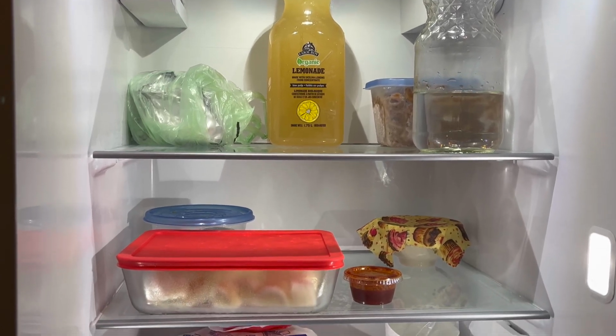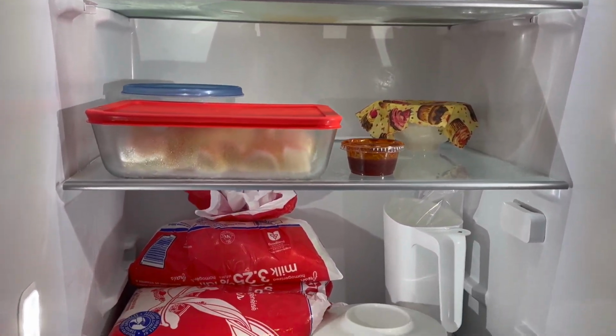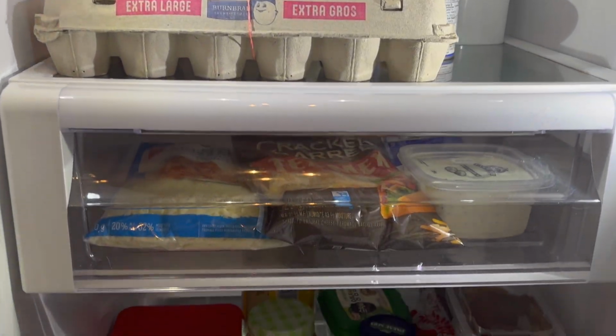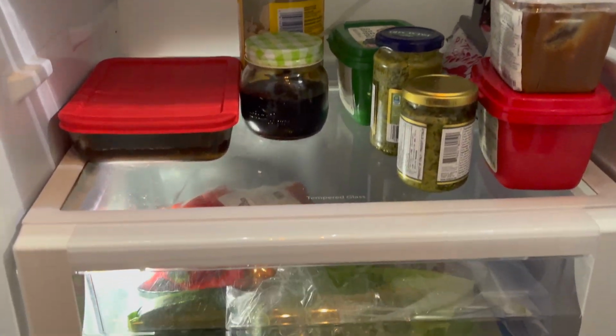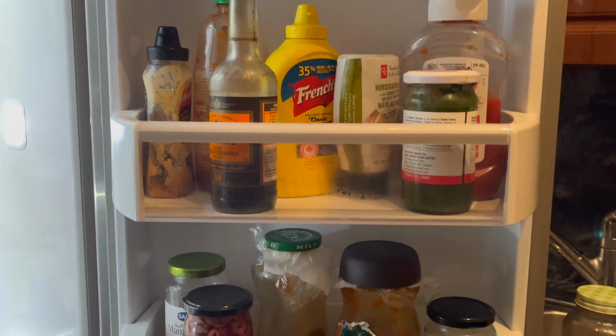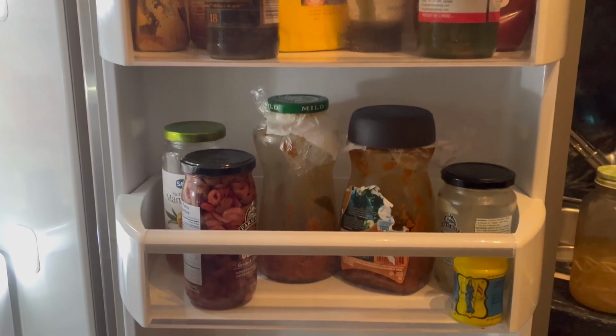This is what my fridge usually looks like after a grocery run. It's not super full, it just has what I need that week, and that's exactly the way I like it, to ensure I'm not forgetting about any ingredients and wasting any food.